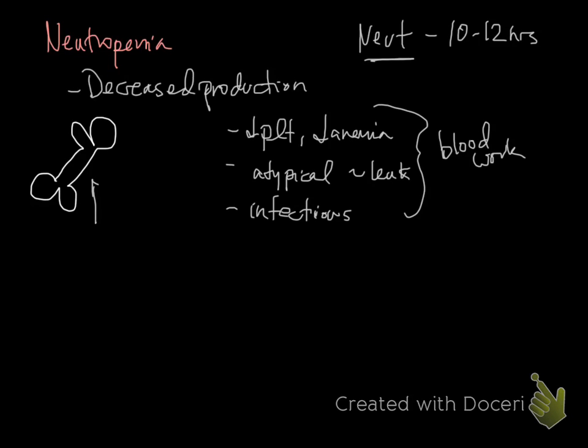In general, though, we have to talk about causes of potentially decreased production of neutrophils. I'm not going to go through all of these. I just want to talk about a few classics. So there are viruses that have a tropism for rapidly dividing cells in the lymphoid system and bone marrow, and these most often are parvoviruses, and this includes parvovirus in dogs and panleukopenia, which is a parvovirus in cats. And so you really want to know the age of the animal and the vaccine history, because a lack of vaccine history and a young animal make parvovirus more likely.